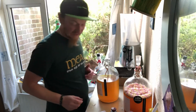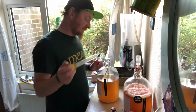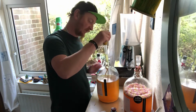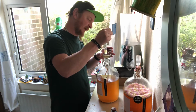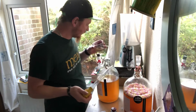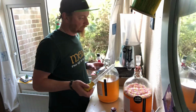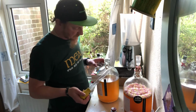So what we're going to do is give it a little taste, see where it's at, and then maybe I'm going to take a portion out and add some honey, see if I can balance the sweetness, bitterness, juiciness. I mean, it's still slightly cloudy as well, to be fair. Still got a bit of cloud going on. I don't want too much to drink. Yeah, it's subsided a little.